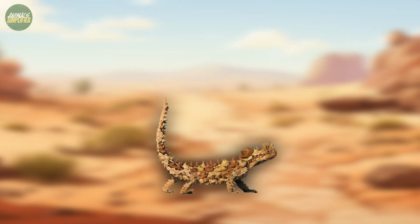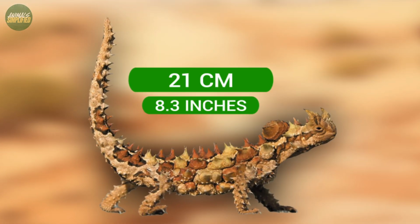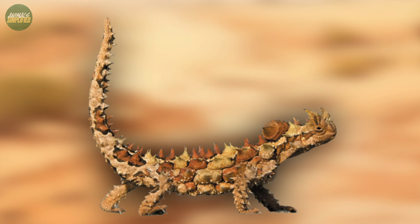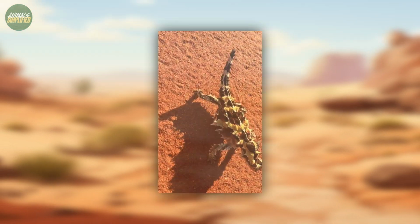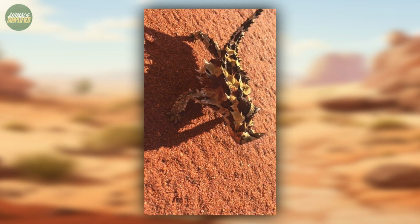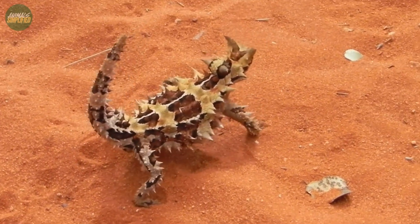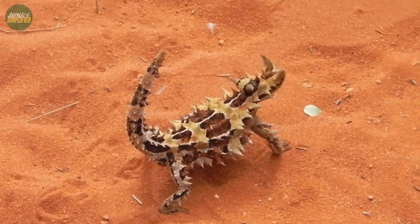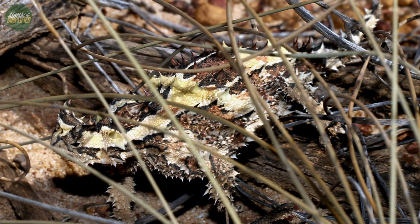In terms of stature, the Thorny Devil is modest, rarely exceeding 21 centimetres, 8.3 inches in total length, including its tail. This scale-covered lizard, though not imposing in size, commands a unique respect for its ability to harmonise with the stark beauty of its surroundings. Its spiky appearance and earthly colour palette of tans and browns afford it exceptional camouflage, turning the Thorny Devil into an almost indiscernible part of the landscape.